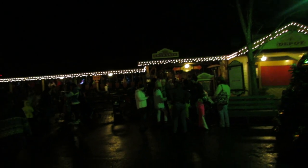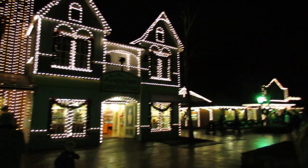Alright, so welcome outside the train depot here. You can see the train's got some cool lights on it. And even the train cabins themselves have pretty cool lights. The carousel looks all pretty, and this building looks fantastically pretty. A lot of people trying to get on the train.